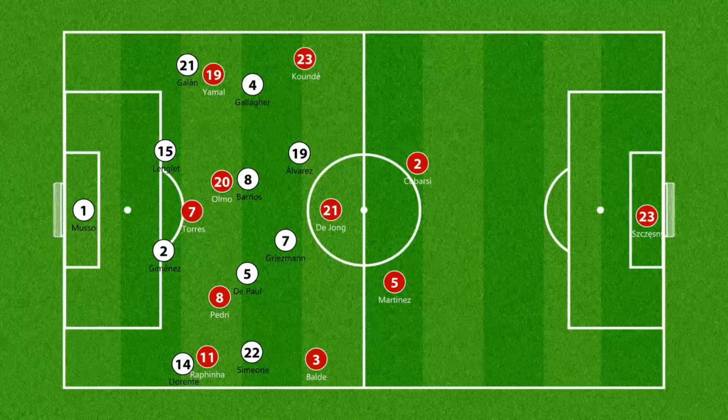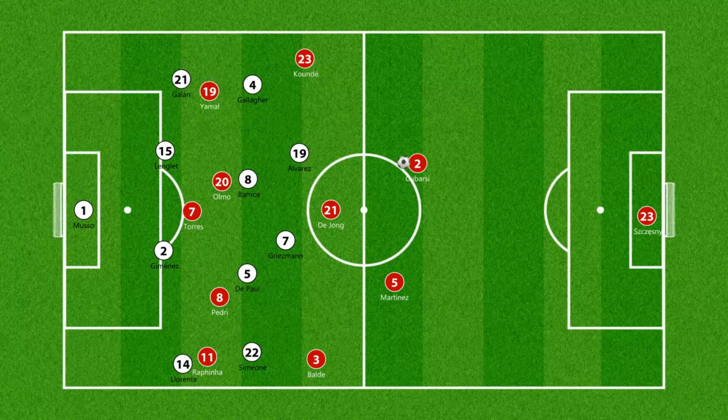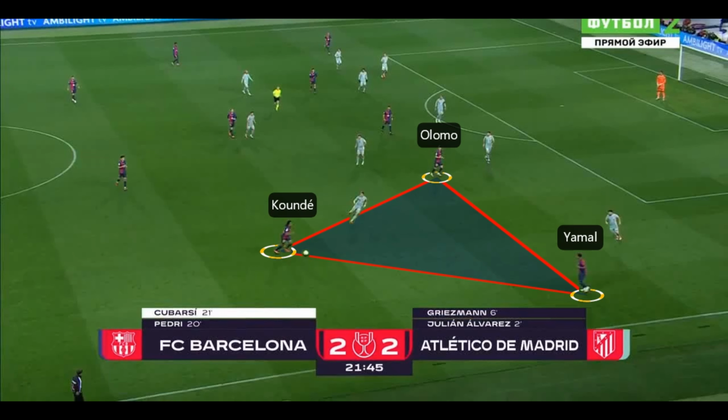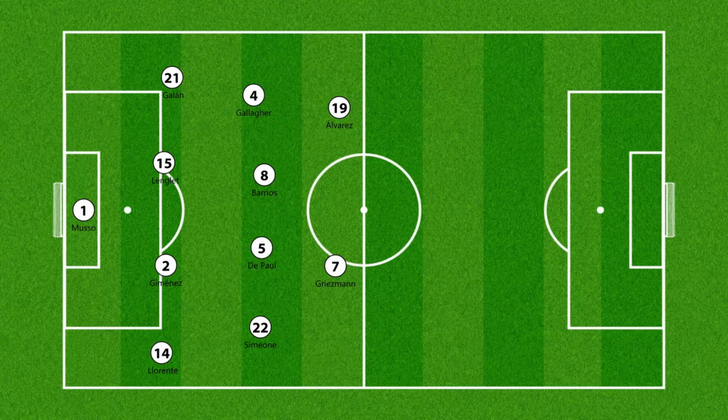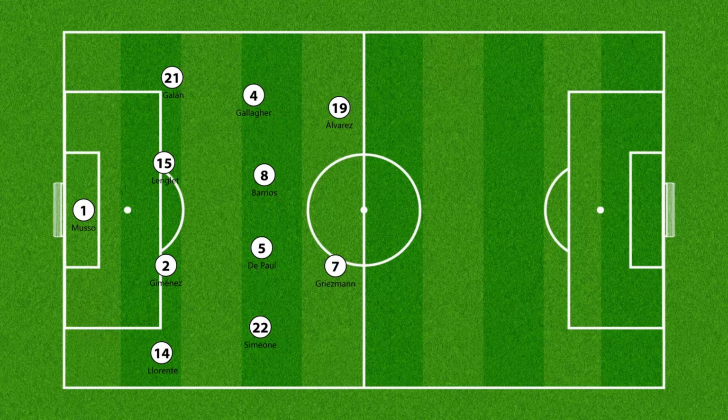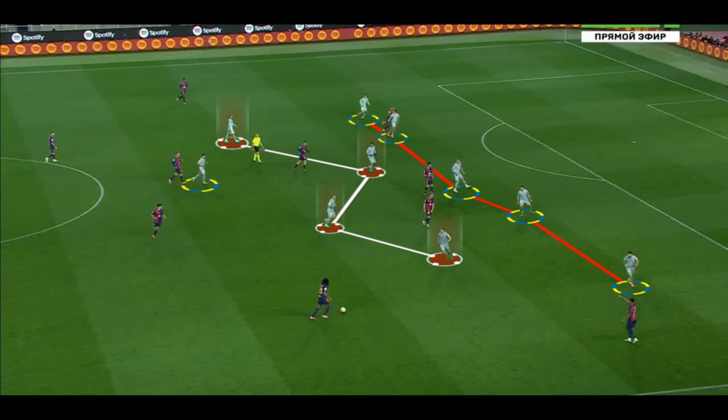The approach was clear: stretch Atlético's compact defensive block horizontally and vertically to create openings for runners in the half spaces. By overloading one side of the pitch and quickly switching play, they aimed to exploit the spaces left by Atlético's shifting defensive structure. However, Diego Simeone's men were well prepared defensively, often dropping into a low block 5-3-2 or 4-4-2 formation to deny Barca space in central areas. Their defensive discipline and compact shape forced Barcelona to rely on intricate passing combinations and quick transitions to break through.